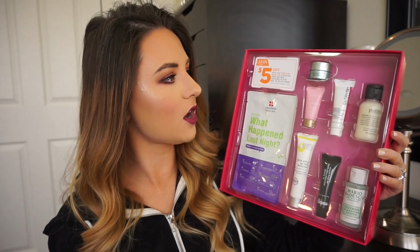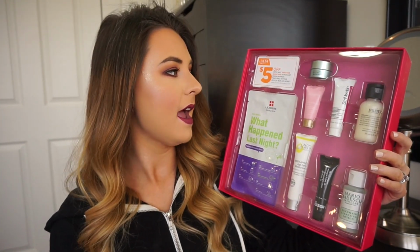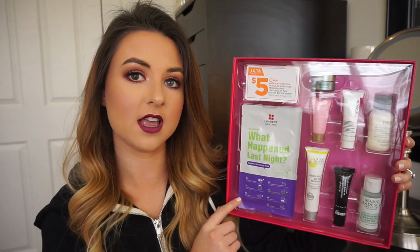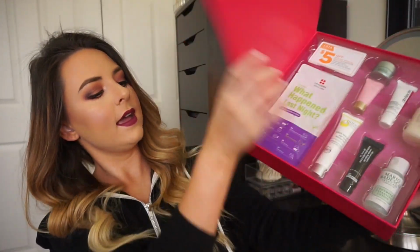So I thought this was awesome, and I thought what better way to try out products. And I think it's cool. It does come with the $5 off of a $25 purchase of skincare or more. So this is the one I got for women. And then I got one for men as well, which is blue instead of pink.